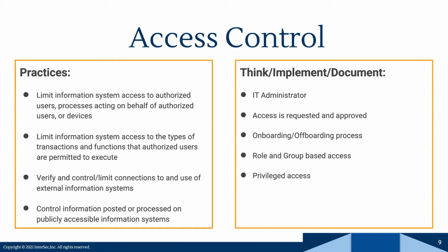Another aspect that is in access control is controlling information posted or processed on publicly accessible information systems. While your own systems that have this sensitive information are important, you also have to make sure you're looking at what you're posting publicly, whether that be on social media, a blog post, or even on your company website or product. You have to ensure that it's not FCI or CUI, and that if you are posting something, it's being regulated, and you double check before it gets posted anywhere publicly.